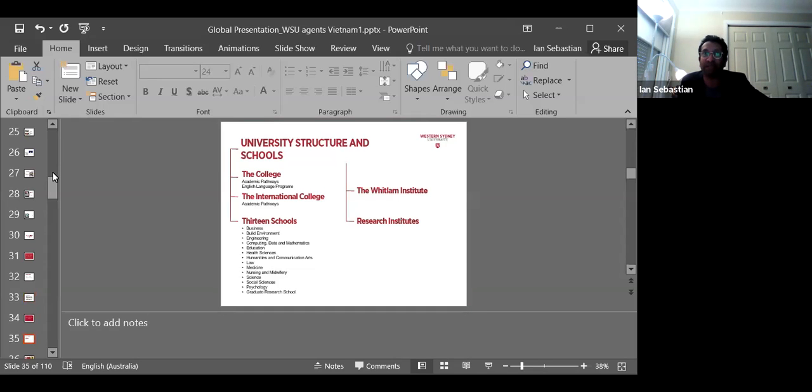So we do have a comprehensive array of programs. Before I go into the programs, I just want to talk a little bit about the structure and the schools. We do have 3 pathway providers: the academic pathway, the English programs, and the international college, and we also work very closely with Navitas. The Sydney City campus is fully run by Navitas.